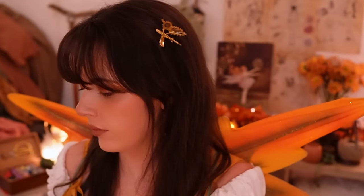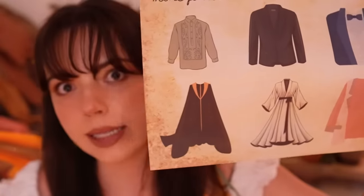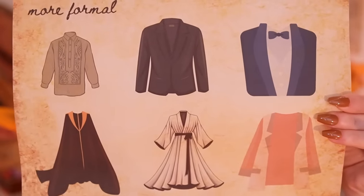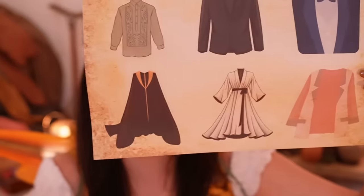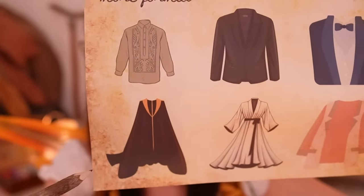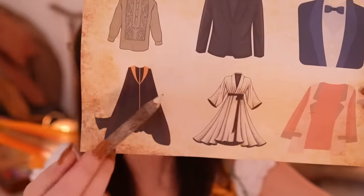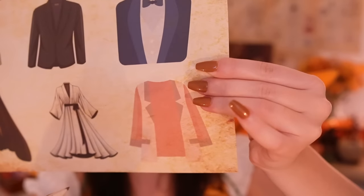So let's go into our more formal wear. Some blazers, some robes, some just formal tops. Any that pique your interest? The robe. This. And the robe, which one? Okay. More darker. Understandable. Got it. Thank you. Jot that down.